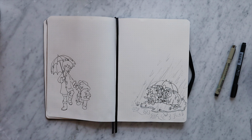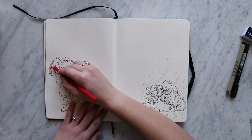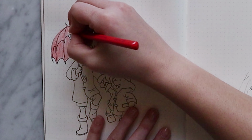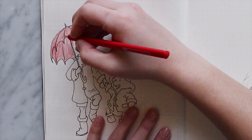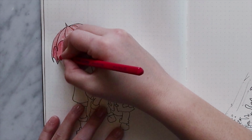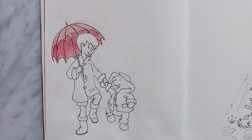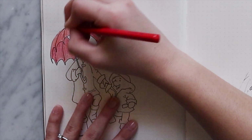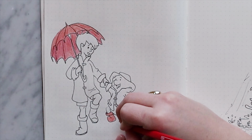After I outlined everything, I went back in with colored pencils to give everything that watercolor illustrated look that you see in the picture books. The colored pencils I'm using now are the Staedtler Ergosoft pencils that are triangular in shape, and they're nice because they're soft, so you don't have to press down really hard to get a lot of pigment on the page. But I did find that they do actually erase fairly cleanly in case you make a mistake.